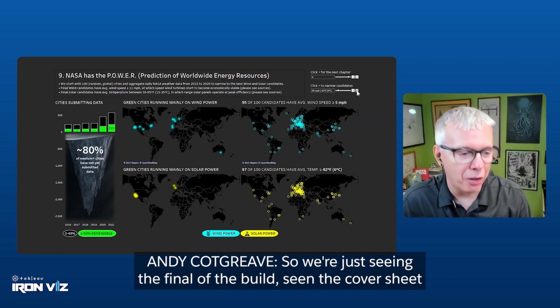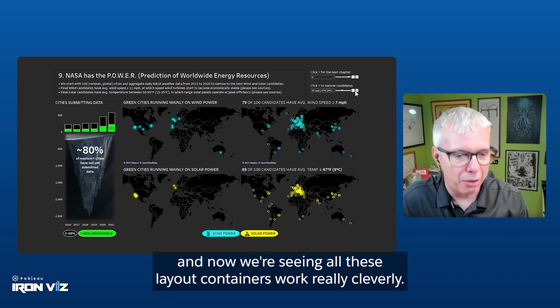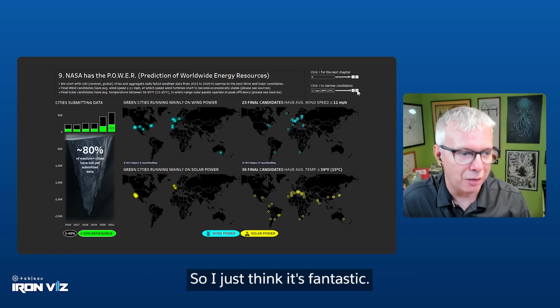So this is the final build. We've seen the cover sheet, and now we're seeing all these layout containers work really cleverly. So I just think it's fantastic.